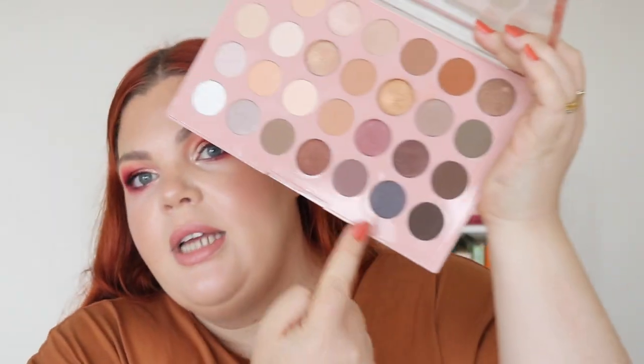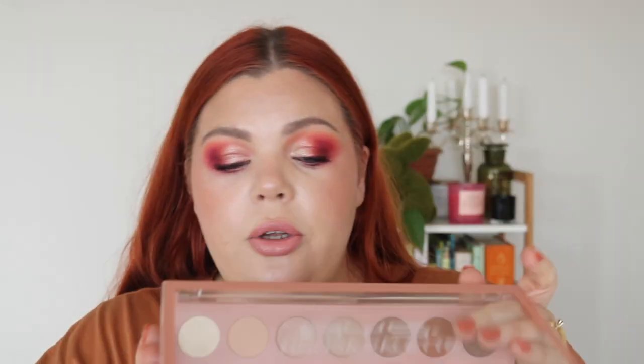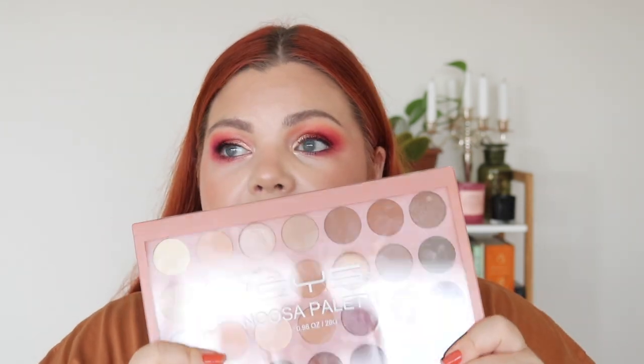I have not used down this area. I've used more of the warmer tones. But yeah, not bad. It's the only BYS I've ever tried though. I've never tried the tin palettes. Apparently they're better. Maybe one day I'll try. I'm not in any rush. I bought a lot of makeup on Black Friday, so taking it easy.